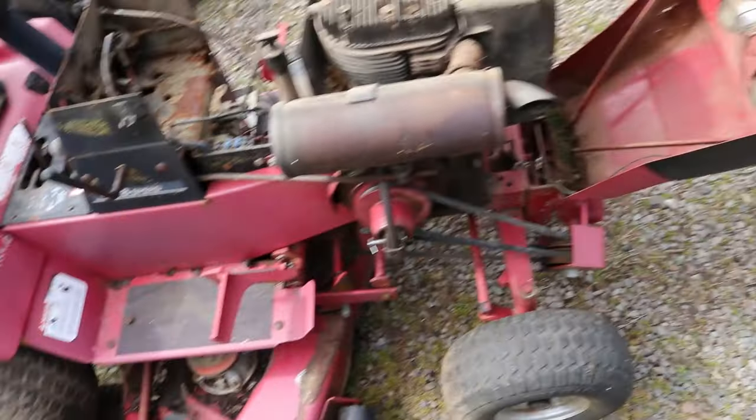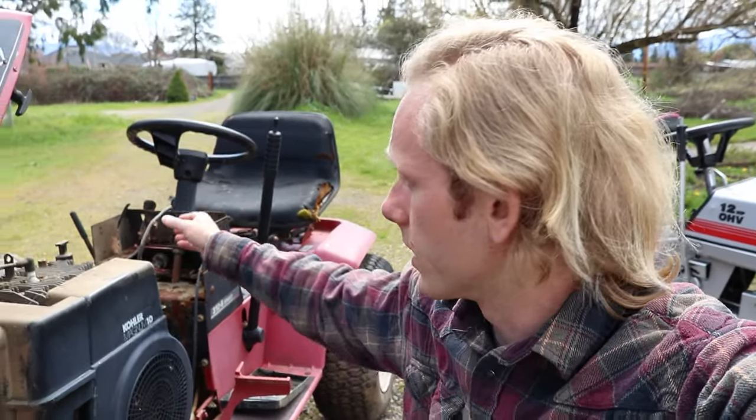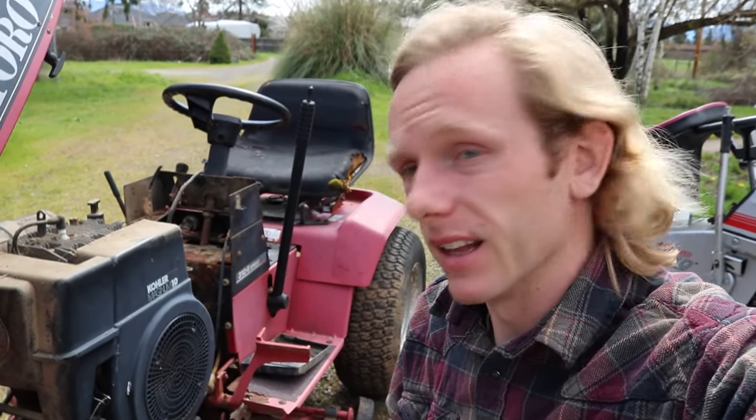Saved two from the scrapper. So I'm going to be starting with the Wheel Horse here, and the reason is I don't want to have to be doing an engine swap right off the bat with the Craftsman. So without further ado, I'm going to go get the battery. We'll get it hooked up. I've got to make up some new ends here because I guess someone needed the ends. I don't know. But yeah, let's get to it.